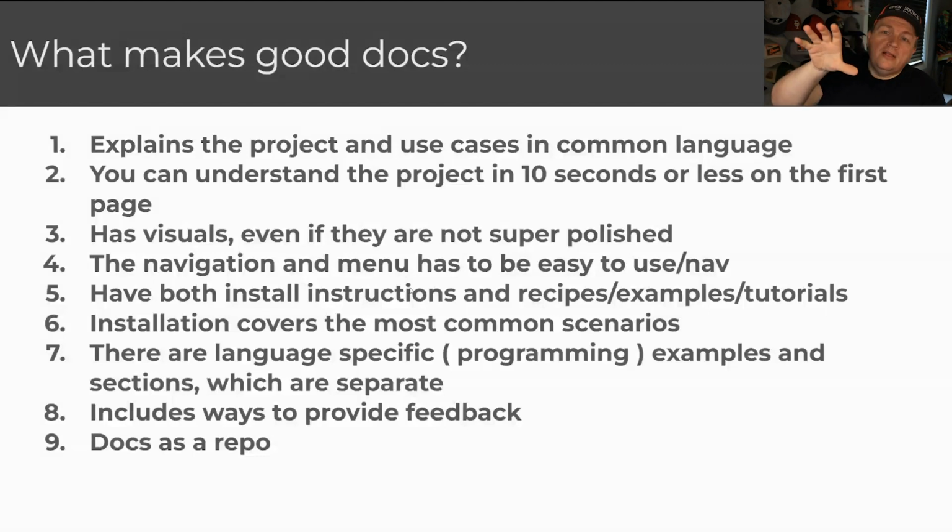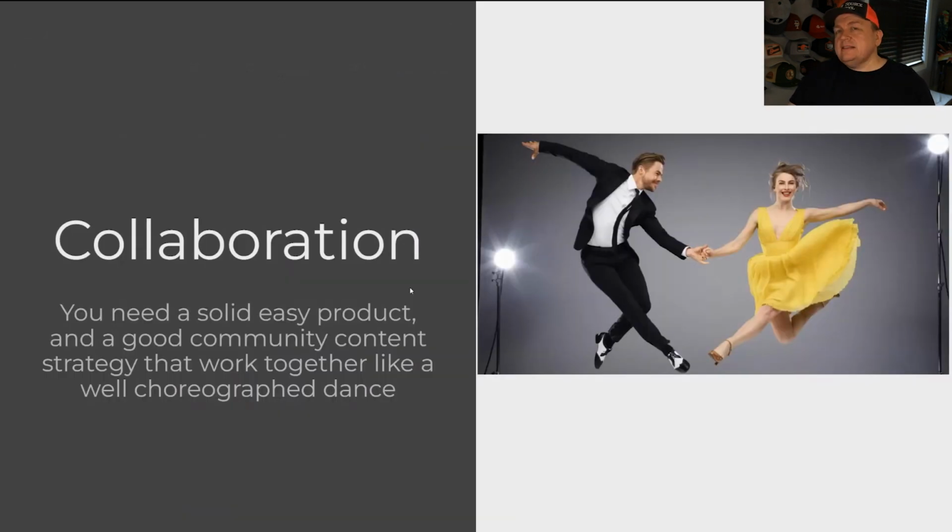So, this is what I see as a common theme with those who have good docs who actually turn their docs into physical users. So it's something that I would definitely encourage you to take a look at. But ultimately, this is a collaborative effort, okay? You need that solid product, and you need this good content, okay? And you need these to be very choreographed, right?